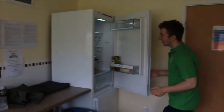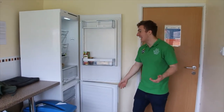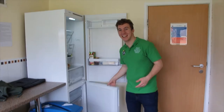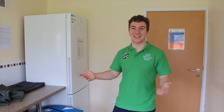Fridge space. So if you want to keep anything cool or frozen, you just pop your name on it, pop it in, and then it'll be there when you want it. Someone has left a manky takeaway. That's not ideal. But my student kitchen's always going to be a bit messy, so this is just a very realistic tour.